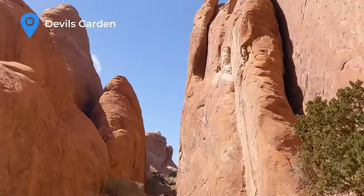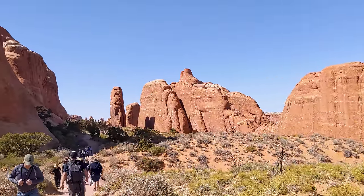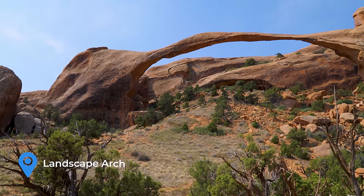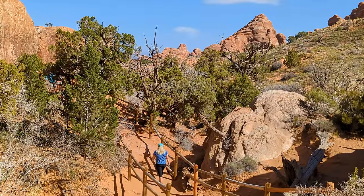Devil's Garden is a region at the northern end of the park. Here you'll find arches, spires, and a large concentration of narrow rock walls called fins. Landscape Arch, which is the largest arch in North America, can be found within Devil's Garden, and the easy trail is about 2 miles round trip.